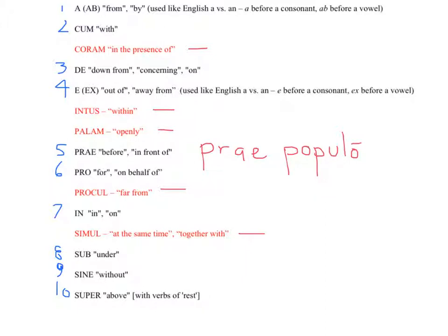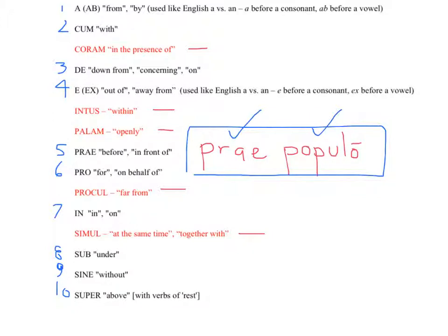For example, if you would see the prepositional phrase prae populo, prae means before or in front of. Populo is in the ablative case. And you would translate it as in front of or before the people, in front of or before the population. It's a no-brainer. You translate the preposition as you would normally translate the preposition, and you memorize this list of 10 prepositions that are always followed by the ablative.